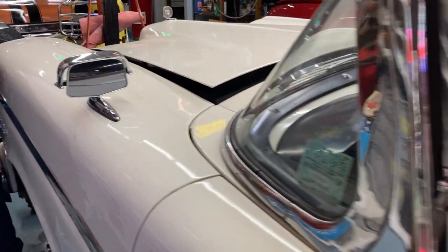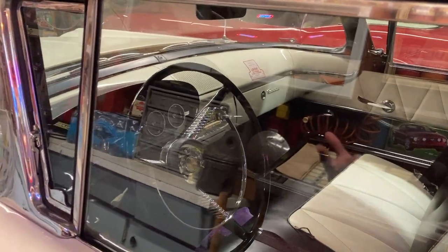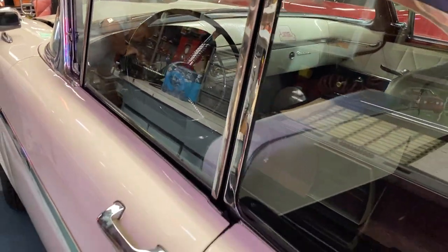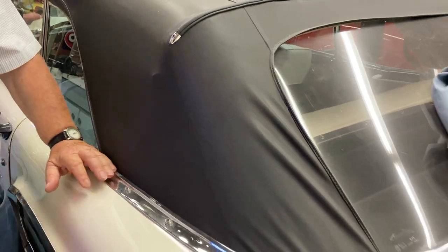She's beautiful. Would this have had air conditioning and all those things back in the day? You could have. But the air conditioning went under the dash. It hung under the dash. And how long have you had this car?